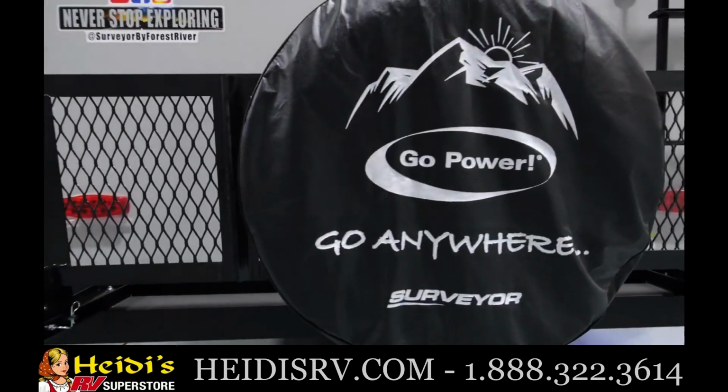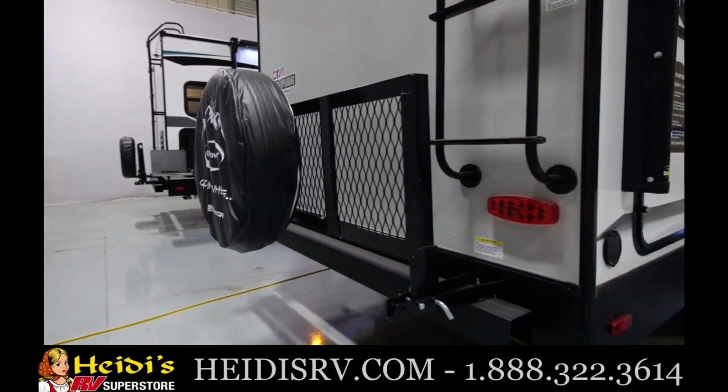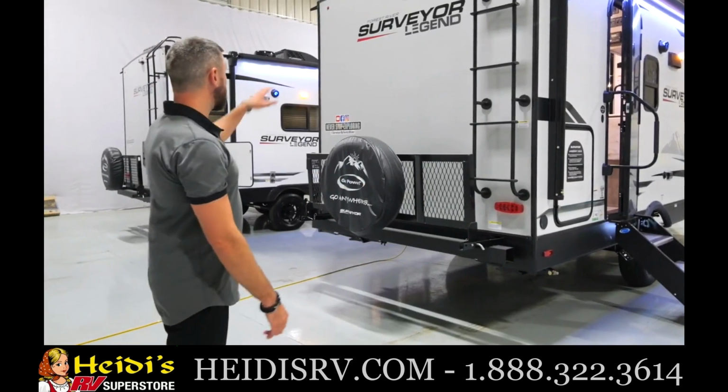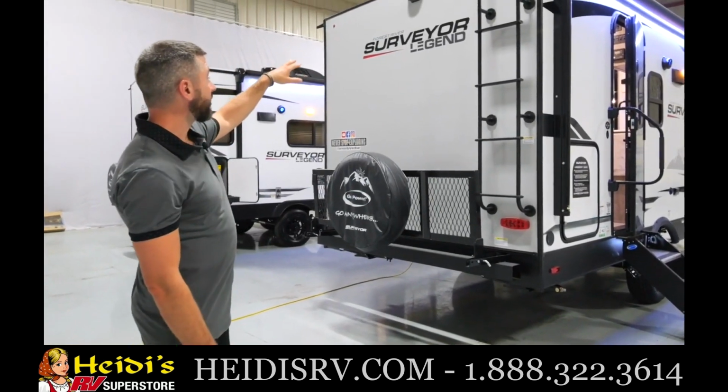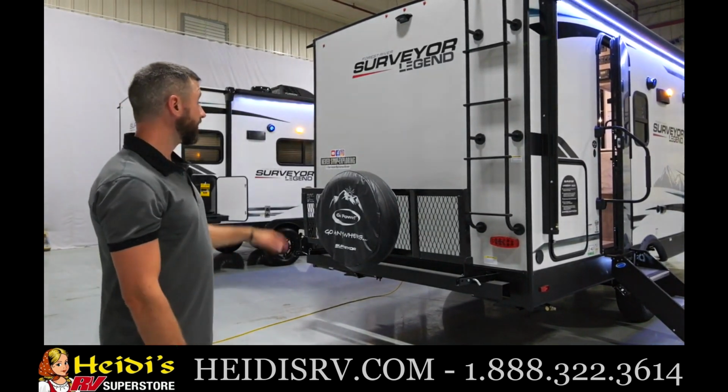Very versatile setup. You can haul firewood, generators, coolers. If you want to take bikes with you, you can strap those down as well, but a very cool setup there for additional storage. You've also got the backup camera prep as well. You can add that backup camera setup aftermarket, but a very cool setup.